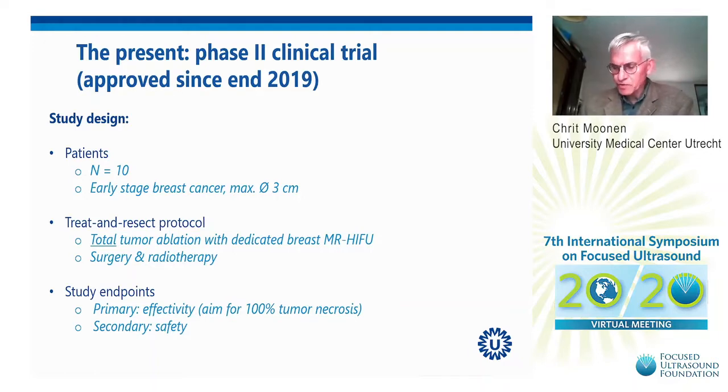Now we hope, of course, to start with this very soon. As soon as we get permission from our hospital, then we can start, because it has all the necessary approvals apart from the COVID situation.